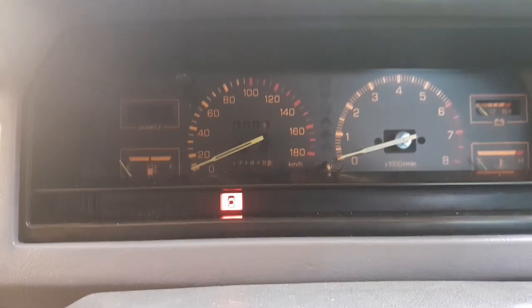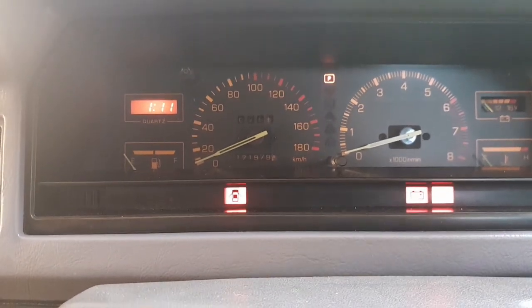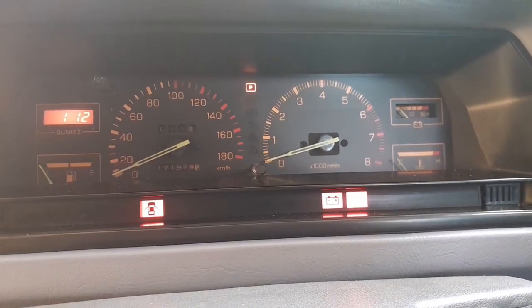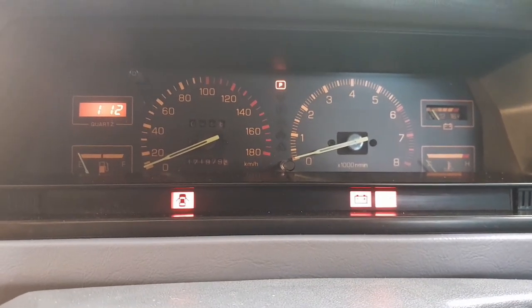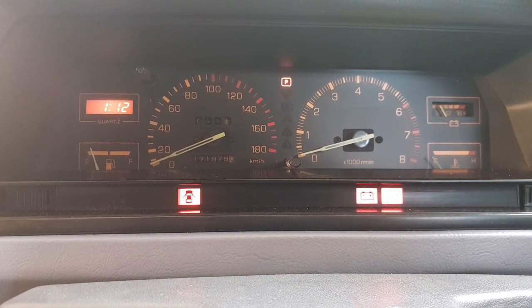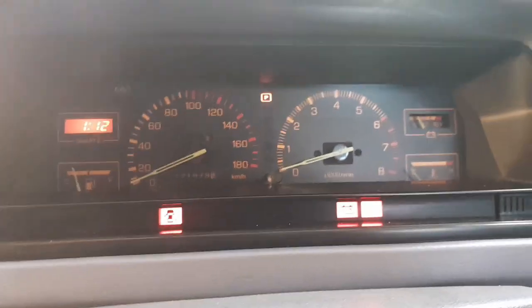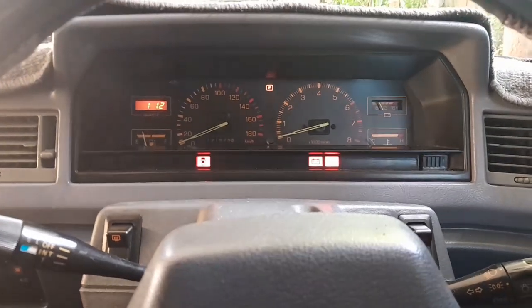Now we're just having a bit of a look at the instrument cluster. I've just turned the ignition on. No, I didn't start it, I just put it to on, and show that there is life in it. But that's a very cool thing to look at too. I quite like that older style instrument cluster, and it's very, very easy to read and functional too. That's the best part about it.